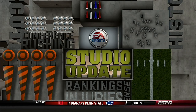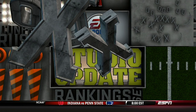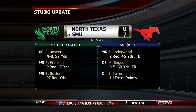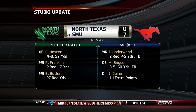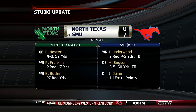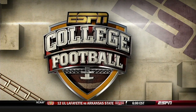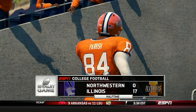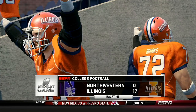Let's get an update now. Here's Reese Davis. Reese. The Mustangs entered today's game ranked 20th, knowing they had to win to stay in the top 25. The Mustangs have a lethal pass-catch combination for a touchdown. Underwood's game is solid. He has a touchdown catch. The Mustangs are on top, 7-0, middle of the first quarter. All right, thanks, Reese. Back to the live action here. And that'll do it for the first half. Still plenty of football to be played. 17-0, Illinois.